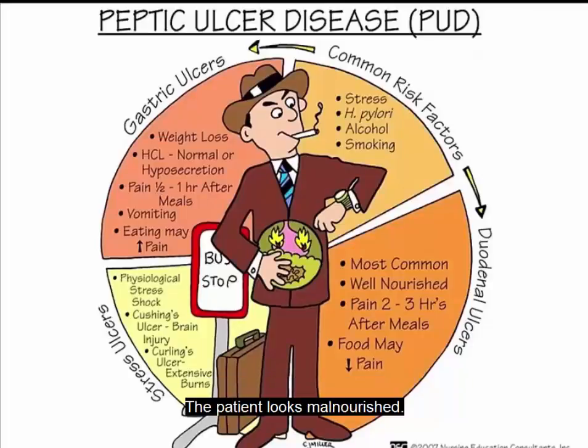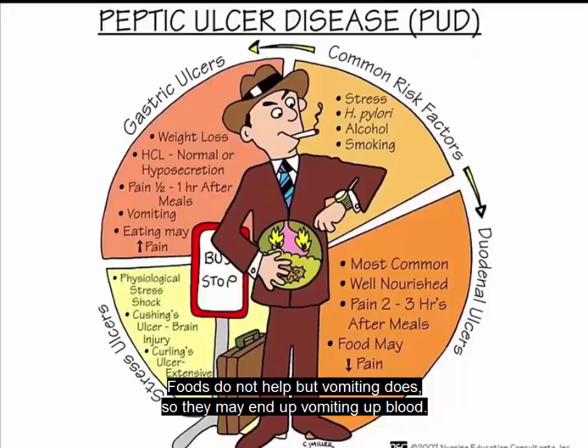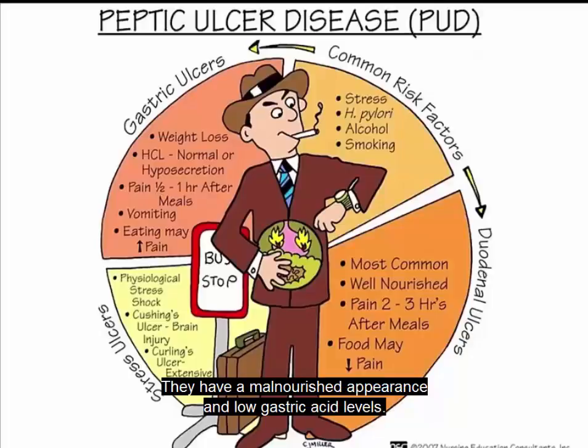The patient looks malnourished. They can have pain 1/2 hour to 1 hour after meals. Foods do not help, but vomiting does, so they may end up vomiting up blood. Every time they eat, they hurt, so they make themselves throw up. They have a malnourished appearance and low gastric acid levels.